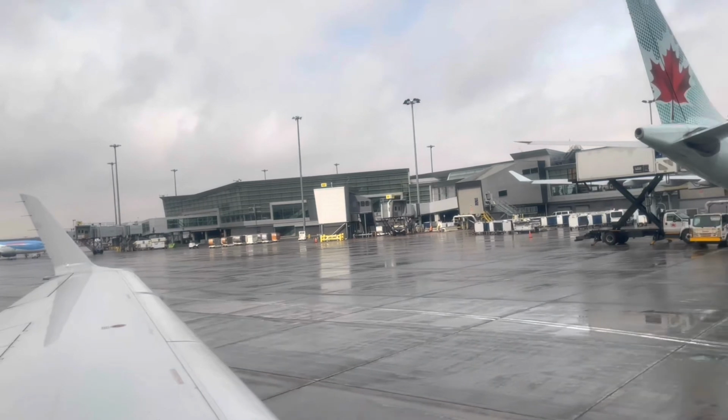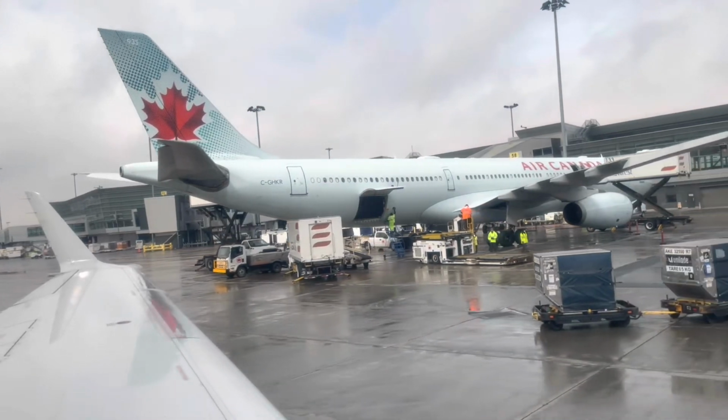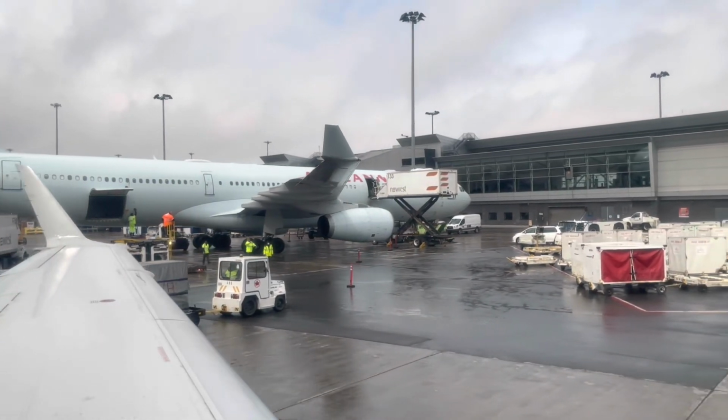These aircraft probably have many years left with Air Canada Express, so it's going to happen at some point. Now, hopefully, if Air Canada retrofits these aircraft, they do a good job of it, and don't use the same seats they did on the 737 MAX and A220, which I'm not a huge fan of.